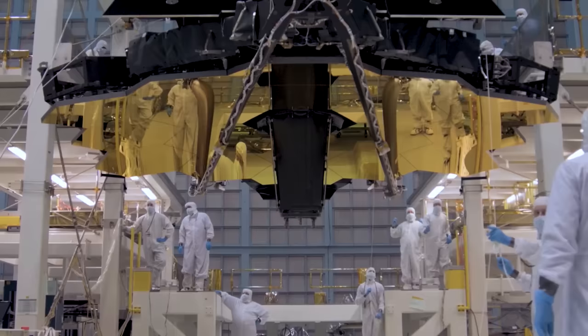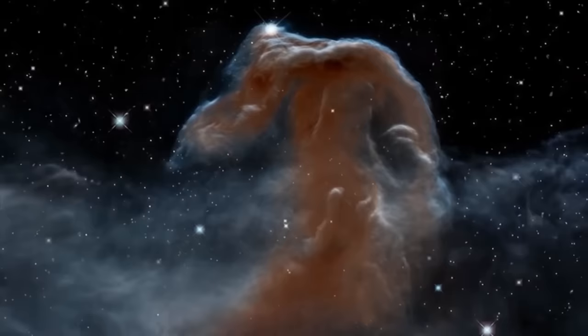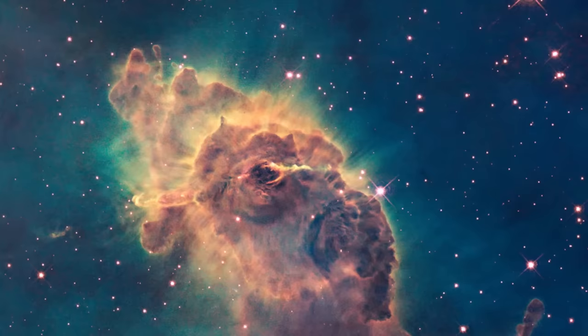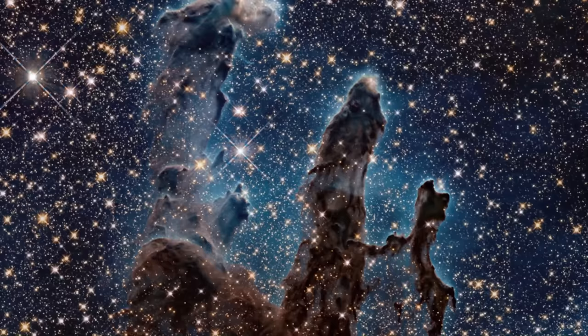James Webb will observe primarily in the infrared range, which will allow it to see things that Hubble couldn't see. When stars and planets are first forming, they're often hidden behind enormous clouds of dust which absorb visible light. Hubble is able to observe these magnificent clouds, but it can't see what's going on behind them. This is the famous Pillars of Creation Nebula, which Hubble imaged in 2014. Observing it in infrared light reveals just how much is going on behind these dusty clouds.